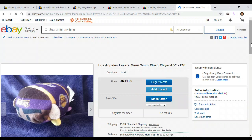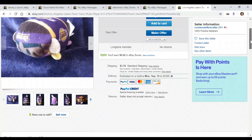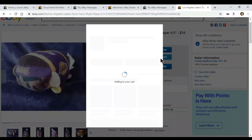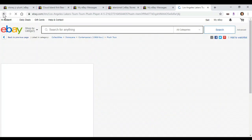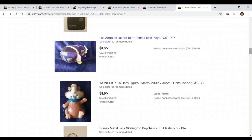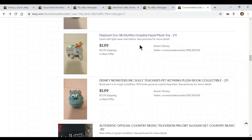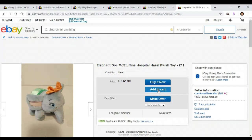It's ours. Or mine, not yours. Oops, not buy, not sell. I'm so used to pushing sell now. Add to cart. With the new Lakers, everything's gonna sell. Look at this, another Doc. Hazel, that's the elephant from that show. Let's add it to cart. $2, it's worth paying. Add to cart.